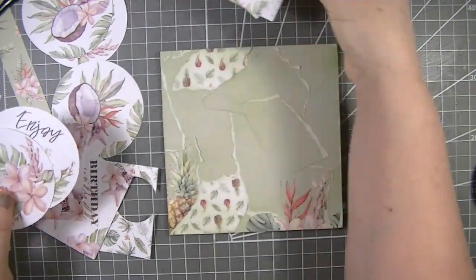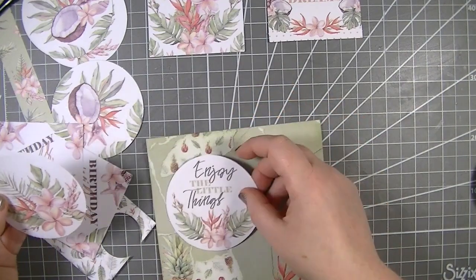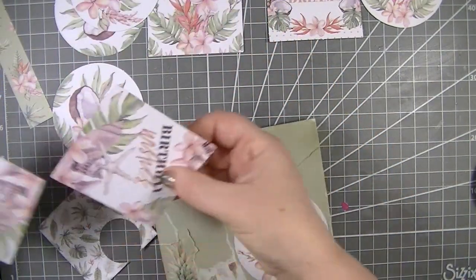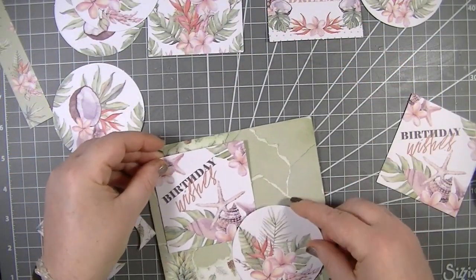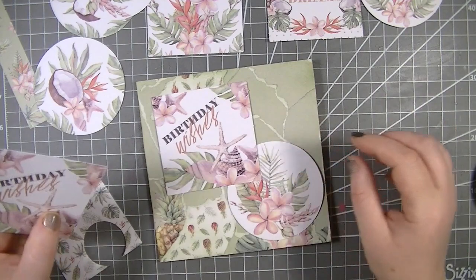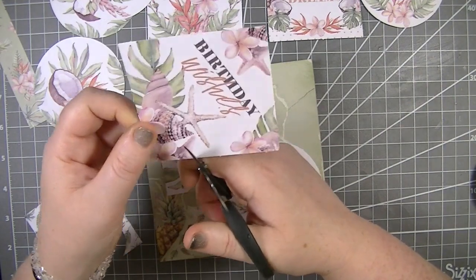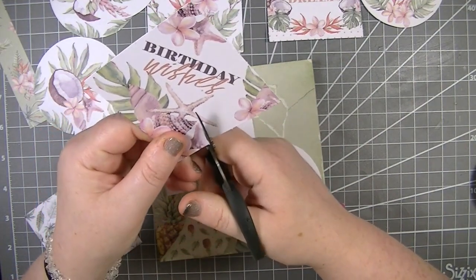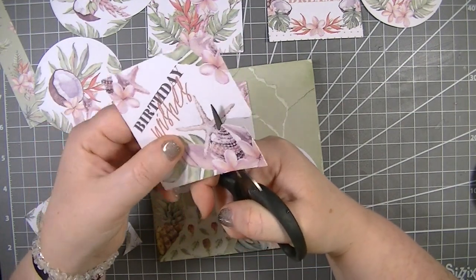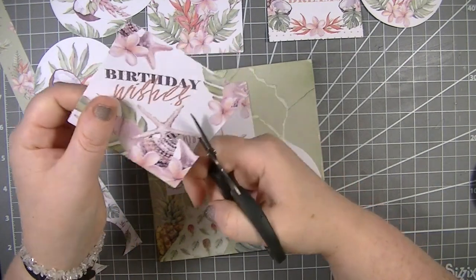Oh, do you know what I think I'm going to do? Let's have a look. We've got Best Wishes, Tropical Dreams, Enjoy the Little Things. We have that, which I quite like, but I think I'm going to use both of them just like that. What I'm going to do though is make that 3D. So let's grab my scissors, and we're going to cut out this bit here, and then raise it up, because I think that would look really, really cool. So yeah, I like that idea.